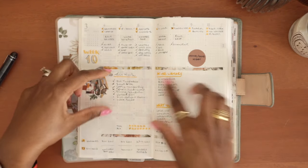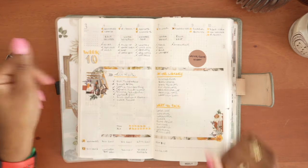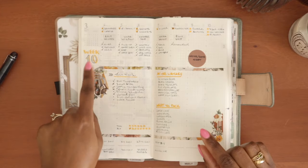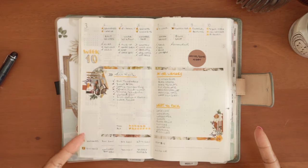I still have enough space in the notes area. I didn't feel like I needed more space. I didn't need 3 or 4 extra lines. So that worked out very well. I did add this deco and these strip stickers. And again, that's another reason why I liked it.